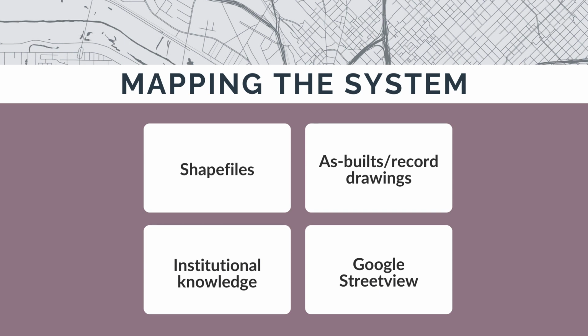But you're going to have to contend with the issue that a sewer shed shapefile will not follow census tract, zip code, county, or even city boundaries. A second way that collection systems are mapped is through as-builts, also known as record drawings. This is the set of drawings generated at the end of a construction or rehabilitation project for a sewer system. These drawings show the location, depths, slopes, diameters, and materials of the sewers, as well as the location of manholes, lift stations, and other key features in the collection system.